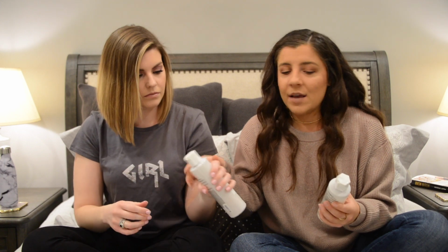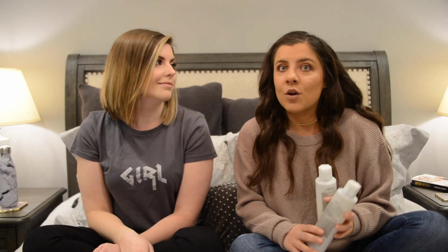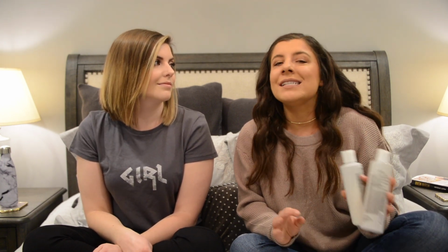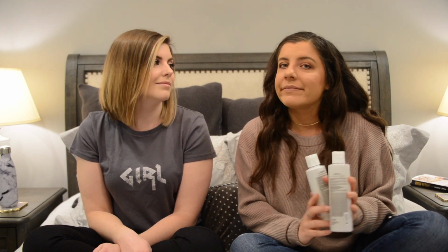What I really like about it is it definitely helps define my curls. So that kind of scary underlayer, the dreadlocks, are a little bit more tamed. And also it helps with frizz, which I like. I would love if it helped with the manageability a little bit more. It does make my hair really soft, but it doesn't quite detangle. That's the only thing I wish that this had.